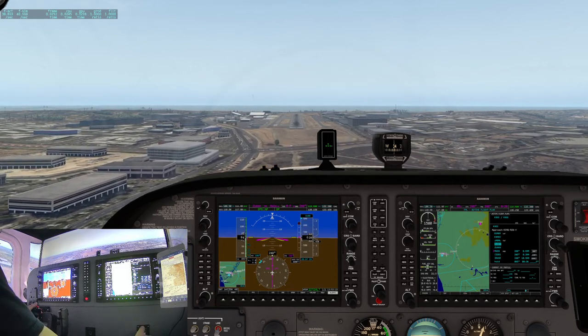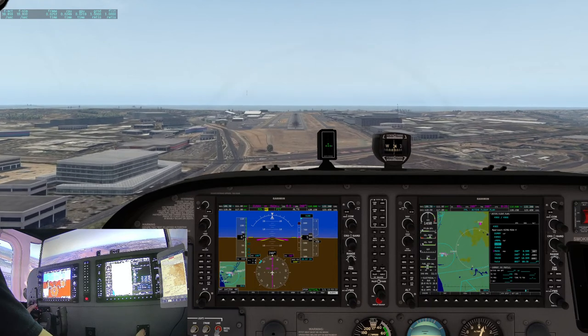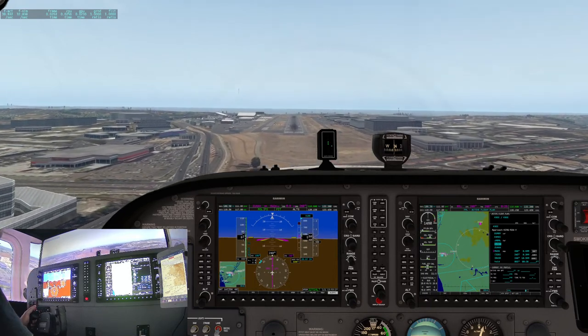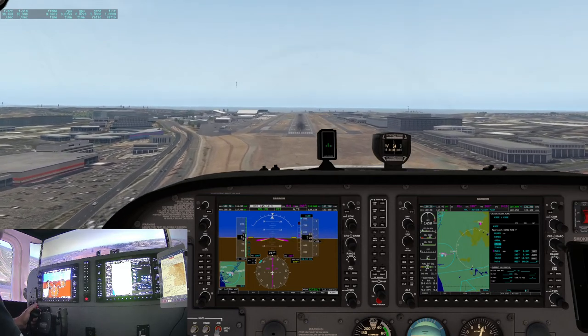That'll slow us down even more, and 600. Disengage that autopilot, and another notch of flaps.